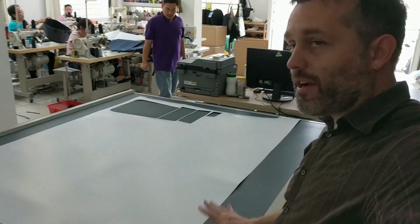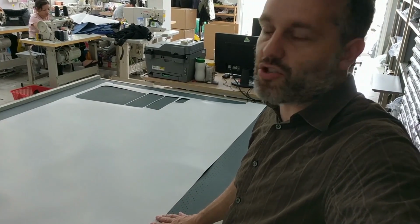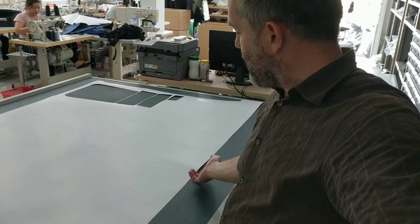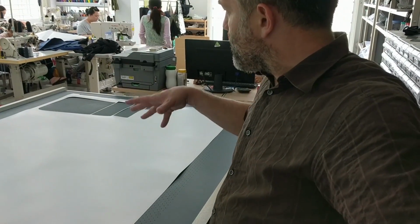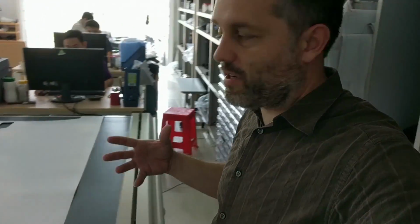This is a great little machine. Really fantastic that they have this here. Just shows you how professional they are. So this is a CNC Knife Cutter. And what they're doing is they're cutting this thick paperboard, and they can make stiff panels of the actual panels that will be sewn into the bags.